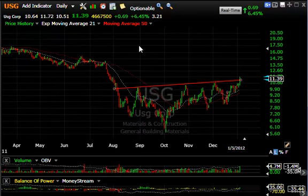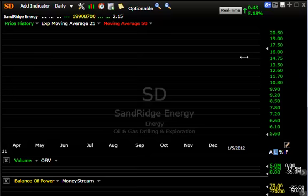Really like the way this pattern is developing. This is a head and shoulders with a left shoulder, head and a couple right shoulders here. The neckline was pierced today and closed up 69 cents or 6.5%. 4.6 million shares. That's the biggest volume in months, 6 months or so. But it looks to me like we've broken out and maybe headed into the 13.5 to 14.5 zone short term. That's what I'll call my short-term target.